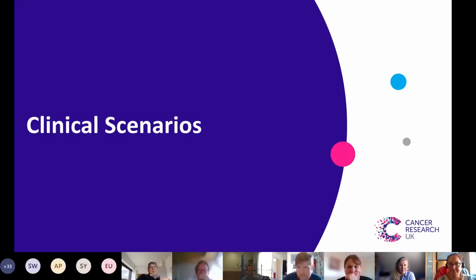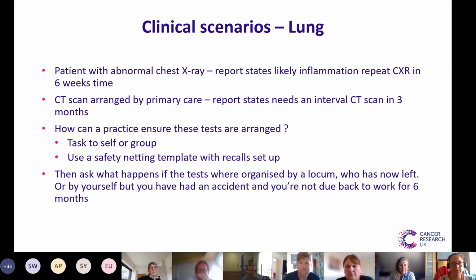We thought we'd look at some clinical scenarios just to try and make this real, rather than talking about things esoterically. Could we press the next slide, please? Thank you. The first one is a common one, chest x-rays.